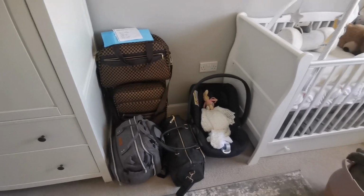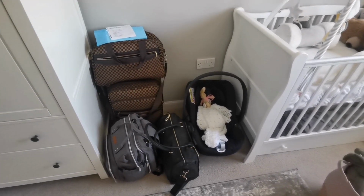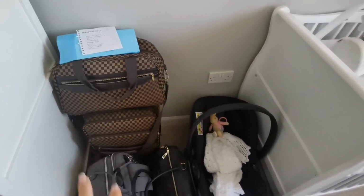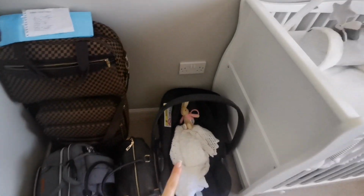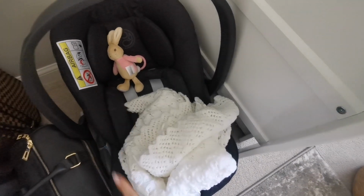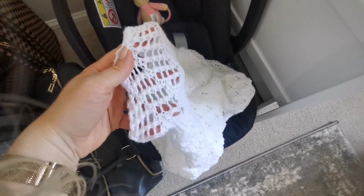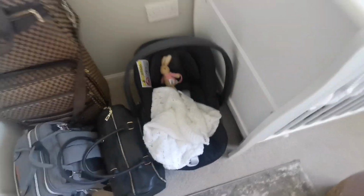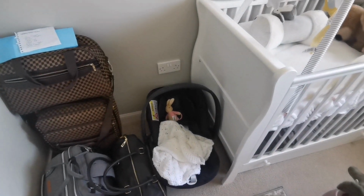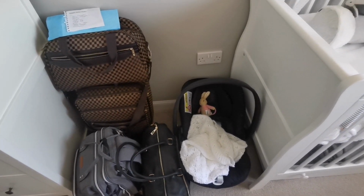I thought I would just quickly show you the setup. So this is the nursery, and this is how I have this area all set up so it's ready to go. So all of her bags with the list are there, and then I have also got her car seat, which is ready to go, and then in the car seat I've got another blanket and a little toy. So I've got one blanket packed, as you saw, but I've then got this one as well. Nice kind of one with holes in, breathable, because it's summer, and that will already be in the car, so we haven't got to worry about packing another blanket in the bag.